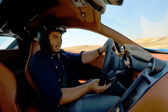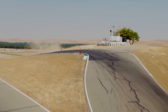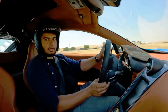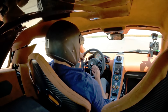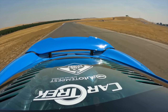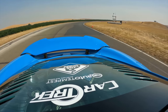Oh my goodness. Oh, oh, oh! I just went off and this car is very fast. Oh boy. I hope the car's okay. Seems to be. All right.